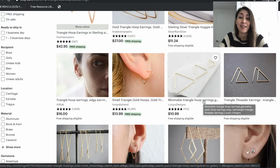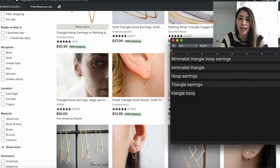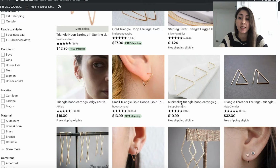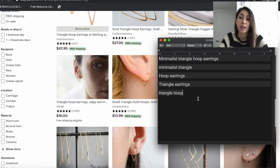And then I would even maybe duplicate it again, right? So duplicate your bestseller again and maybe keep the same photo but include different tags. So include minimalist triangle, hoop earrings, triangle earrings, triangle hoop, and see how that listing does. Of course, this listing has all of the favorites and all of the purchase history, so this will outperform. But maybe in the other listing with the more direct tags, that might actually help you.